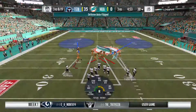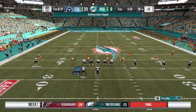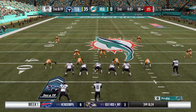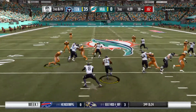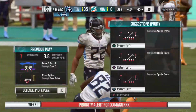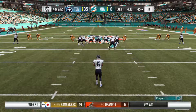Mariota will need a big play after the sack as the Titans come up 3rd and long. Henry will get it. He's been busy today. And he'll be brought down right at the 45-yard line. It'll be a gain of 7, but I'd imagine we'll see the punt team here on 4th down.